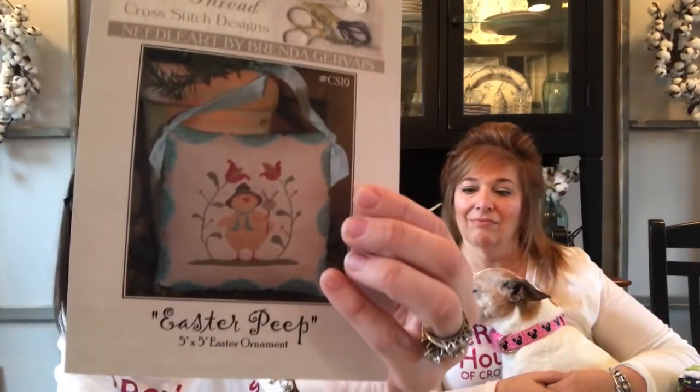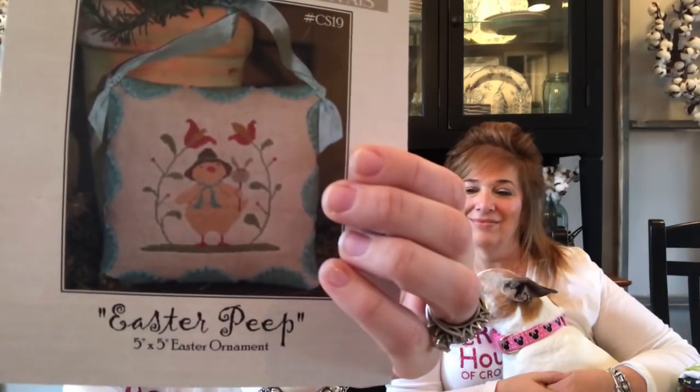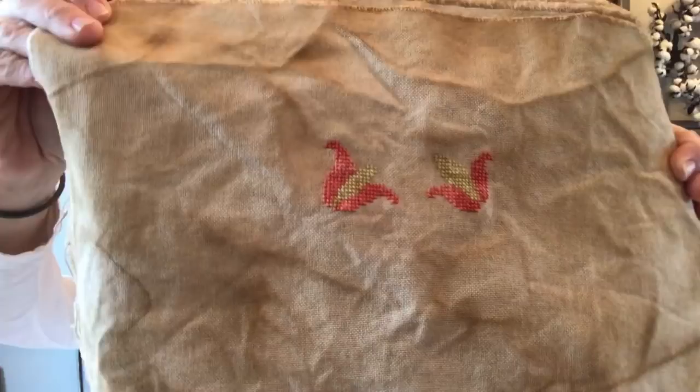And then with Thy Needle and Thread, cross stitch designs, Easter Peeps. So look at the chick holding the little bunny mask. It's adorable. This is a very rare occurrence where a pattern is charted in all DMC. For Brenda, I didn't have some of it. Now this is old, yes. I didn't have some of it, so I changed some of the colors. I only have a little bit done on there.